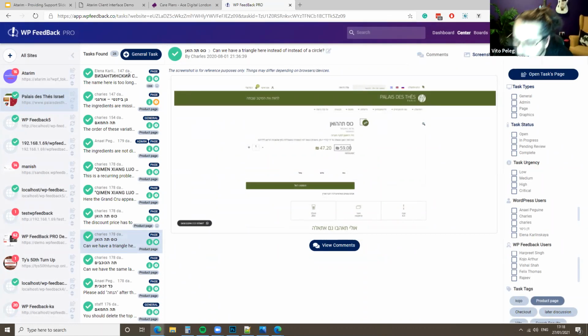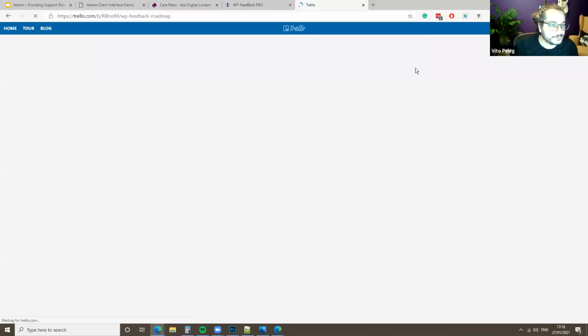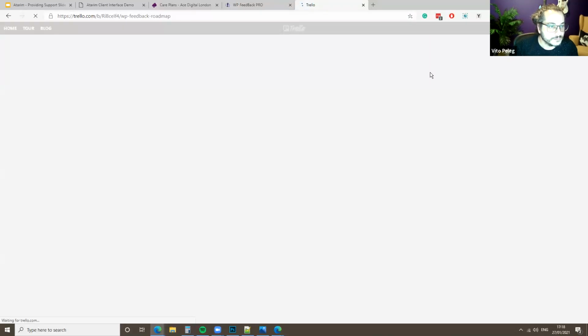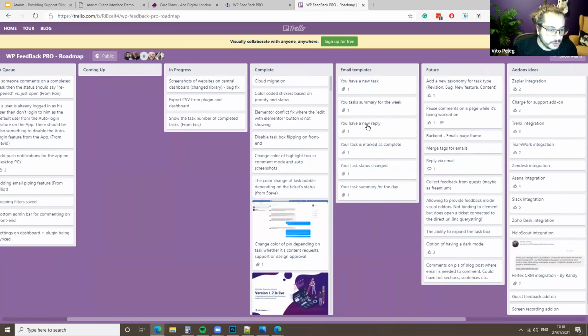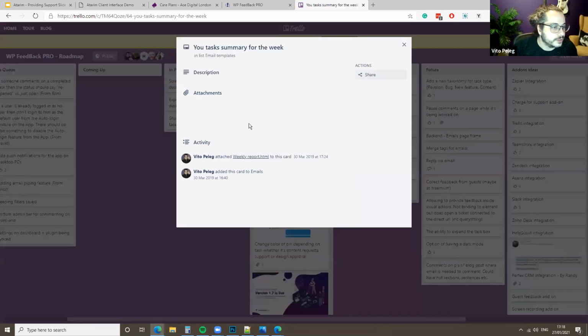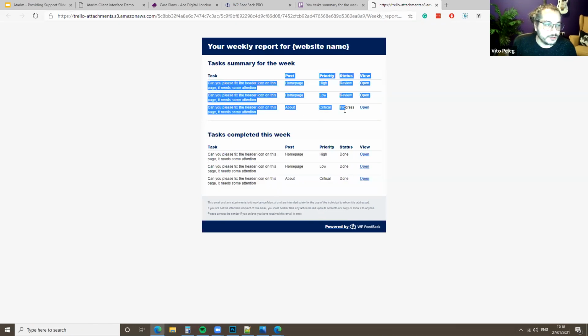What does a weekly report look like? So I can even show you the weekly report, Lena, so we're getting on the same page. The template is also branded with your colors, with your logo. Summary of the week. Simple, straightforward. This is what we've done, and this is what we completed. So these are all the pending stuff, basically.